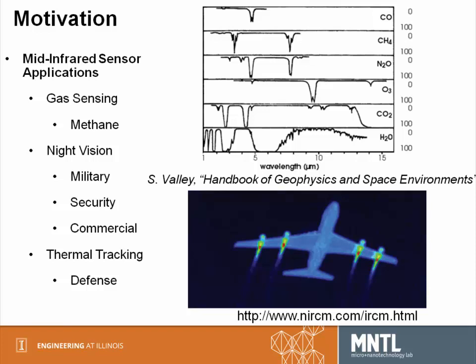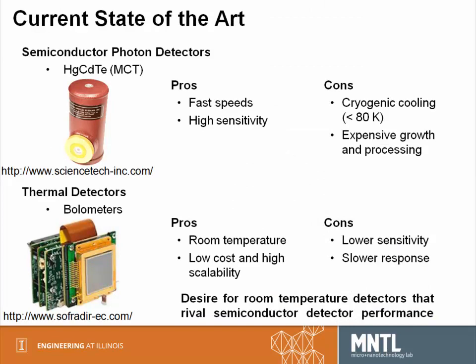to track fast-moving objects. And so infrared detectors can generally be broken into two categories: semiconductor photon detectors such as mercury cadmium telluride, and thermal detectors such as bolometers. In general, photon detectors exhibit high sensitivity and fast speeds, but require cryogenic cooling in order to maintain that high sensitivity, which is bulky and expensive. On the other hand, thermal detectors can operate at room or even elevated temperatures without significant degradation in performance, but have relatively lower sensitivity and slower response.